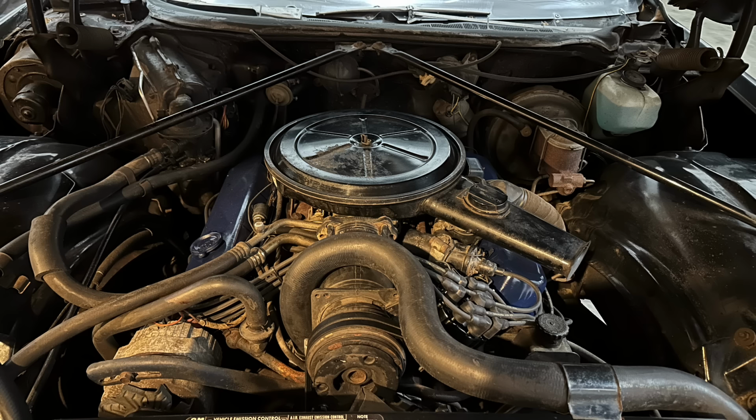I will say that you can get a few extra ponies out of these V8s by putting dual exhausts on them. They came standard with just single exhaust from the factory with a resonator. So if you put dual exhausts on it, you could probably get about another 20, 25 horsepower. Now, if you take a look, this is a federal emissions certified car, but it does have an air pump. You can see the air pipe there near the alternator.